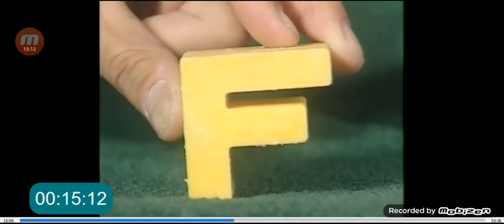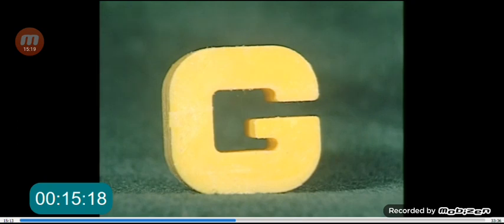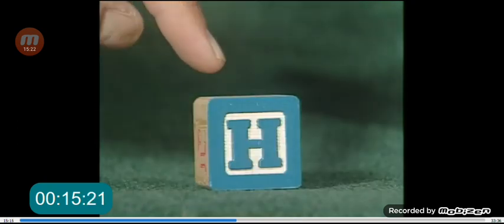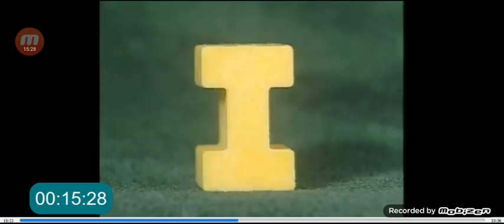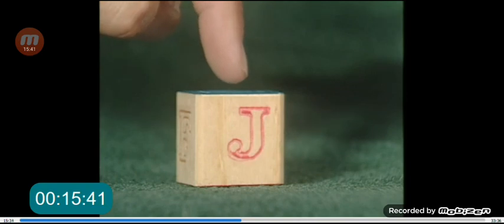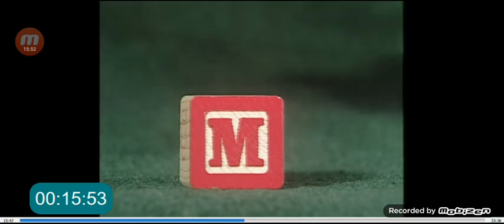Here comes the flying F. G. I see a yellow G. H. Here's the H. I. Do you see the letter J? Can you point to it? There's J. Here comes K. L. The letter L. Here's the letter M.